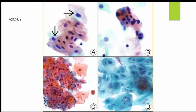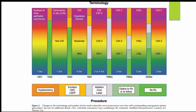And D is an example of atypical repair. We know it's repair because it has a streaming appearance, and we have prominent nucleoli, which you get with either repair or invasive lesions. But the nuclei themselves are very large, which is kind of atypical. So these are all examples of ASCUS.